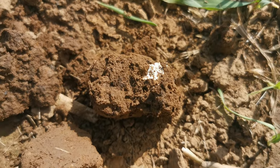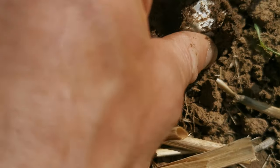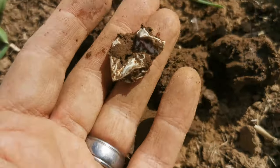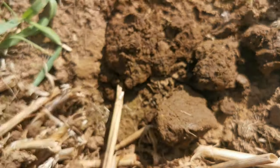It's like a surprise. It's a bit of silver paper. For a minute, my heart skipped a beat, I thought that was going to be another one. It's not, it's another ring pull. I get bloody hundreds of these things. Oh well, can't complain. That's detecting.